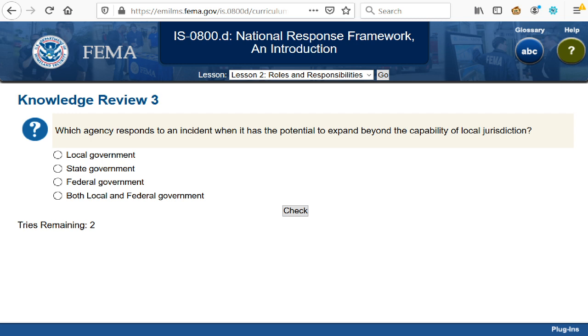Which agency responds to an incident where it has the potential to expand beyond the capability of local jurisdiction? Okay. Gotta remember the tiers when it comes down to this question. Which agency responds to an incident where it has the potential to expand beyond the capability of local jurisdiction? Right now, it's at the local government. So the answer is state government.